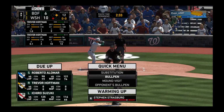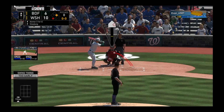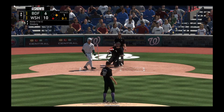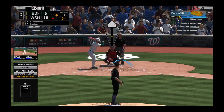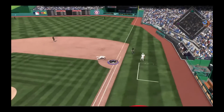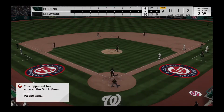Digging in, the switch hitter, Roberto Alomar. He comes into this appearance in the midst of a 1-for-4 day. First pitch coming. Here it is. And he fouls this one off. Strasburg, a right-hander going 6'5". He throws a 4-seam fastball. Oh, meanwhile, how's that for a play? Laying out to take away a hit. Wow.